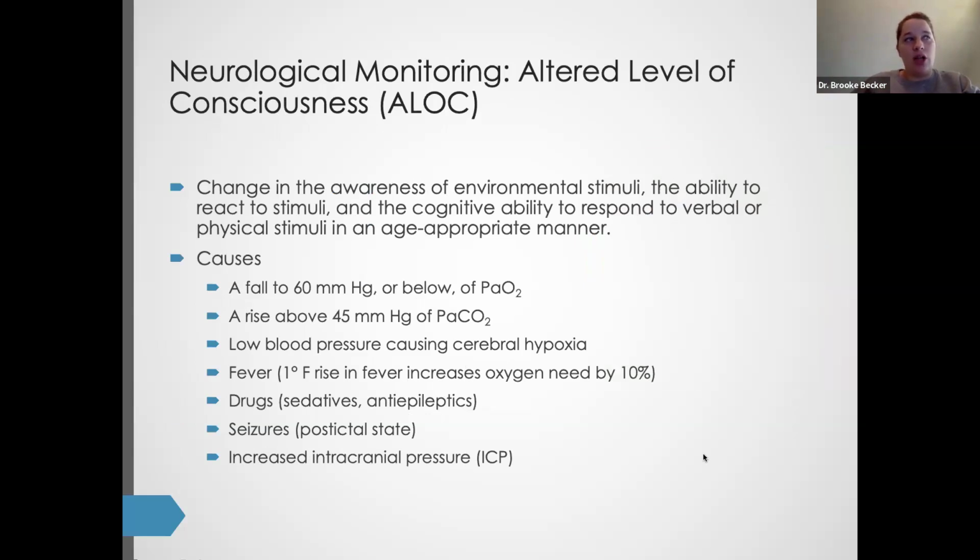Okay, so altered levels of consciousness. There are different causes of altered levels of consciousness. I won't read all of these to you. Probably most common, what you see in kids is potential poisoning, so drug overdoses, whether purposeful or an accident. Seizures, so post-ictal states after they've had a seizure, or increased intracranial pressure. All of those can change the awareness to their environmental stimuli, causing them to have altered levels of consciousness.